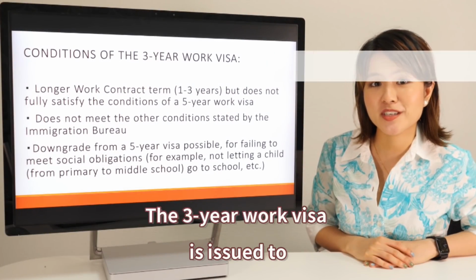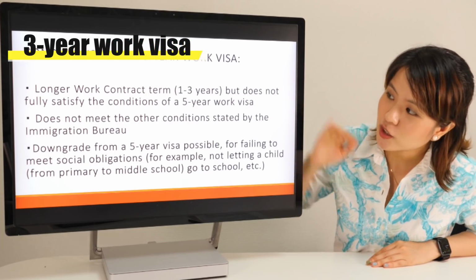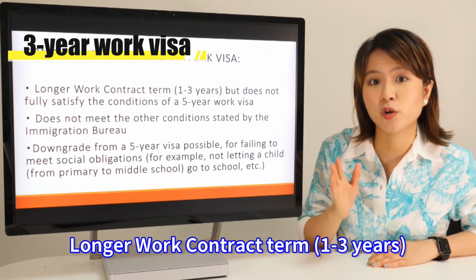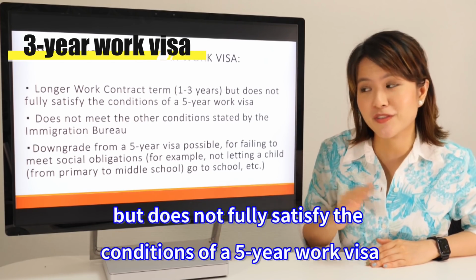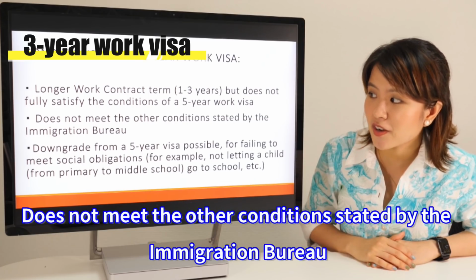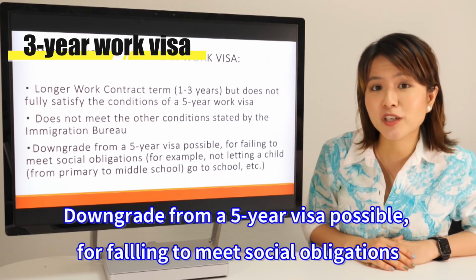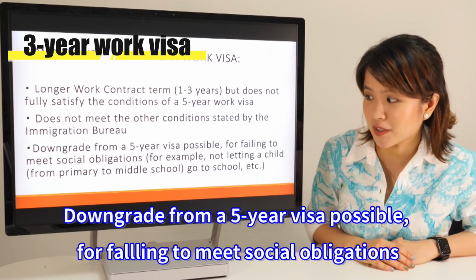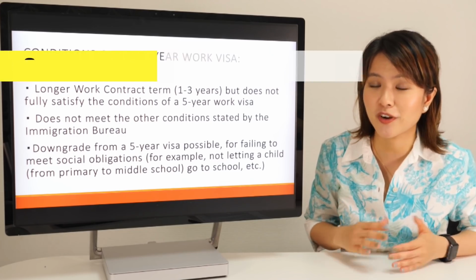So the 3-year work visa is issued to those who meet the following conditions. So first, the work contract term is from 1 to 3 years but does not fully satisfy the conditions of a 5-year work visa. Second, does not meet the other conditions stated by the Immigration Bureau. And lastly, a downgrade from a 5-year visa is also possible for failing to meet social obligations, like, again, sending a child to school, for example.